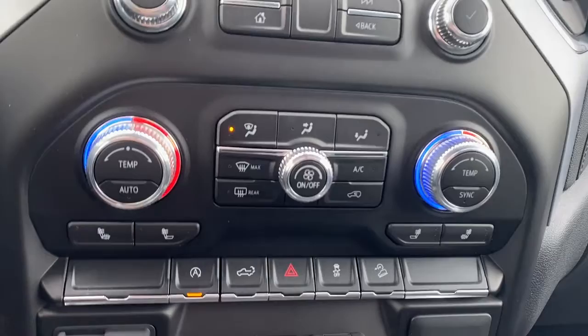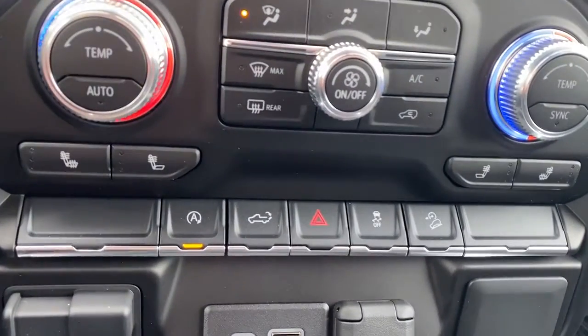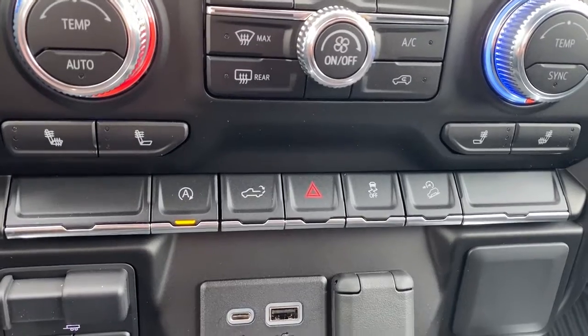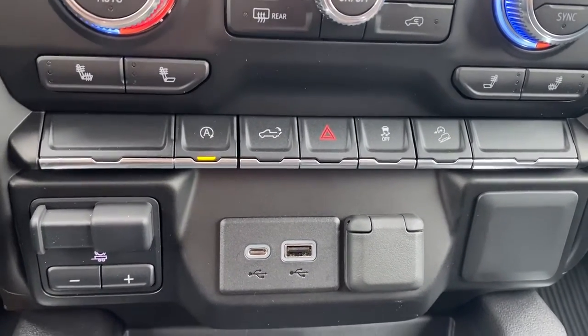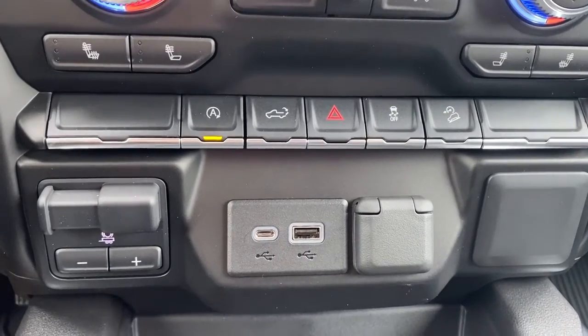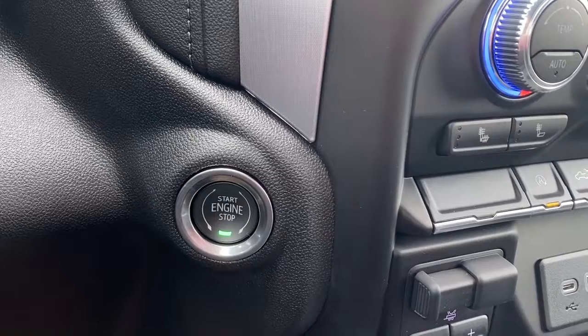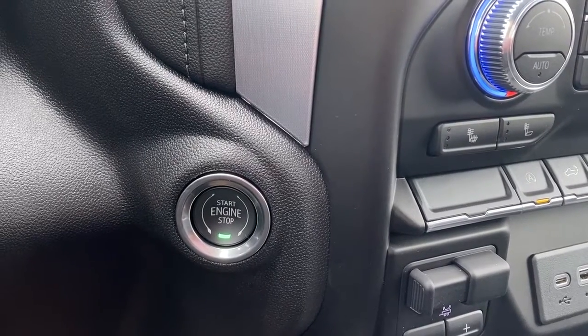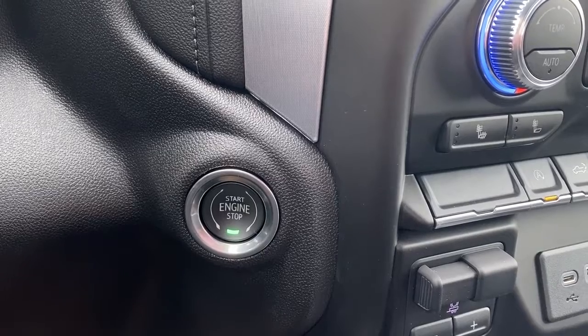Dual climate control buttons with air conditioning, heated front seats, auto stop start, the tailgate release, hazard lights, traction control, hill descent control, the trailer brake, some USB ports and power plug-in. And to the left we have the engine push start button. Apply pressure to the brake while holding the button down to start the truck.